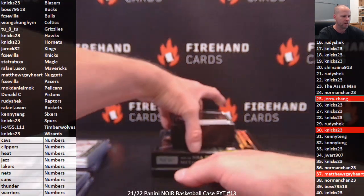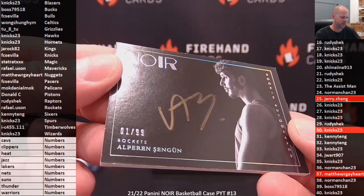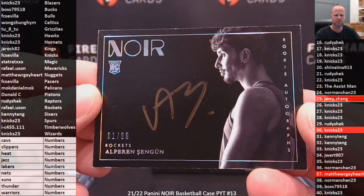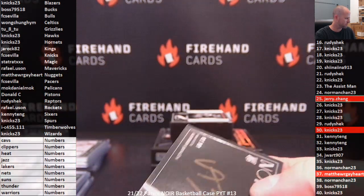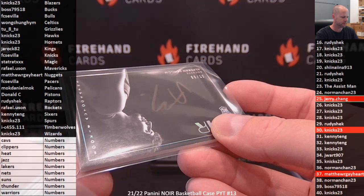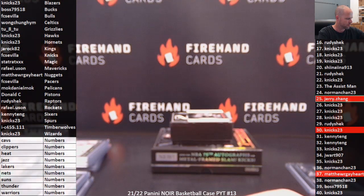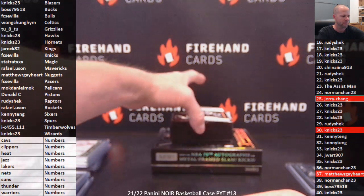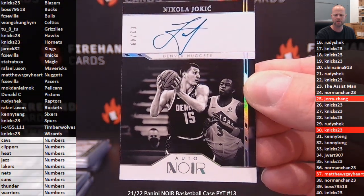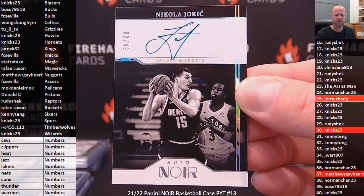Another rookie auto that looked like that Josh Giddey card. This one is Alperen Sengun, number 1 of 99 for the Rockets. And Rafael Usan. Final hit of the break, Nikola Jokic, 2 out of 49. Auto Noir Black and White. Matthew R. Gayhart with the Nuggets.